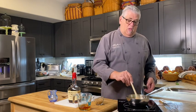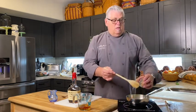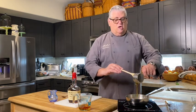So, what we have is unsalted butter and brown sugar. We're gonna put that together after the butter melts. And it's a very simple sauce, and it separates also, so you need to mix it up a little bit when you're going to use it. Then we have dark corn syrup, because we want this to have a dark look to it.